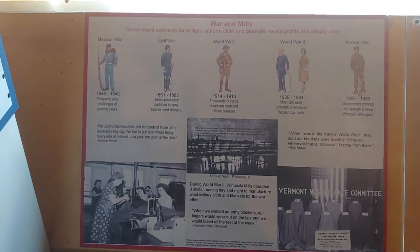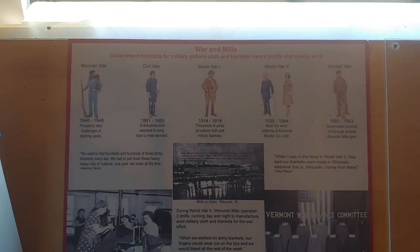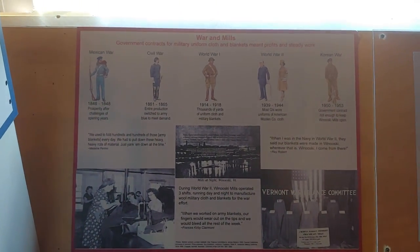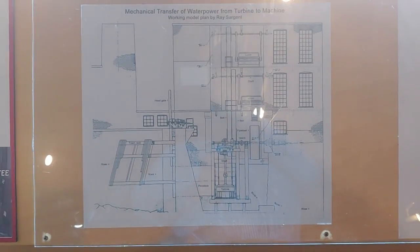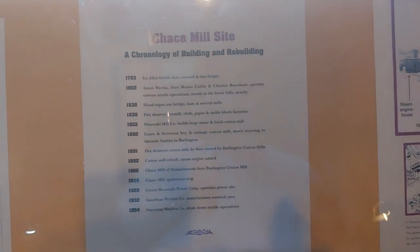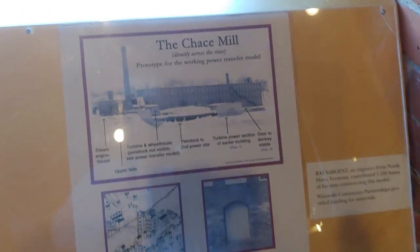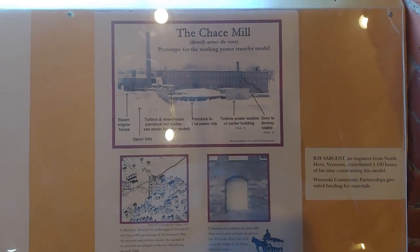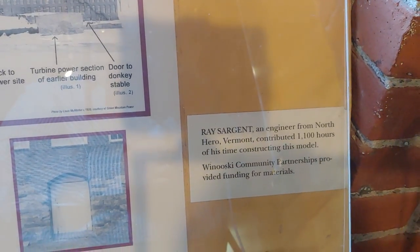War and mills. Government contracts for military uniform cloth and blankets meant profits and steady work. And steady work, no doubt about it. Important: this is long before Social Security, long before Medicare, long before Medicaid, long before anyone gave a darn about the poor needing to earn money. So people had to work. Well, hopefully they have some money either saved up or had a rich uncle.